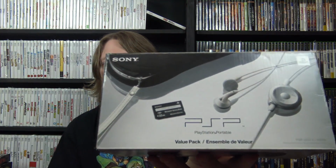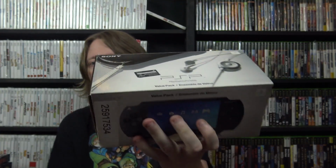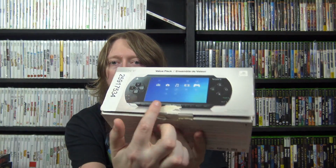Next up, another system. That is a PSP. This is the value pack. The box isn't in perfect shape. It's got this rip here, but other than that, it's really not bad. It seems like it's got some extra stuff in it that didn't originally come with it. There's no cardboard insert, but it's completely full of stuff.